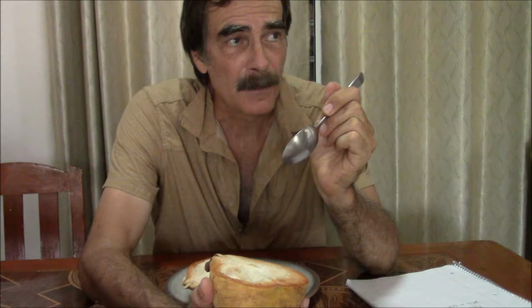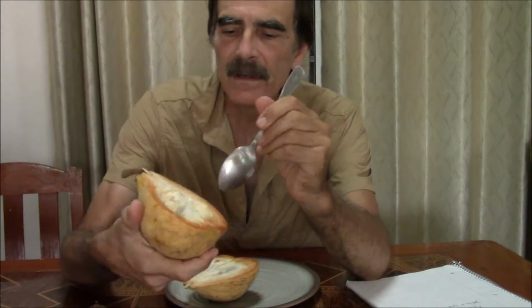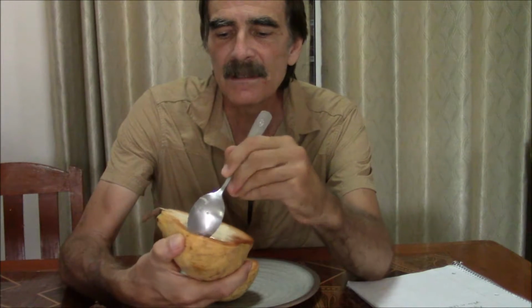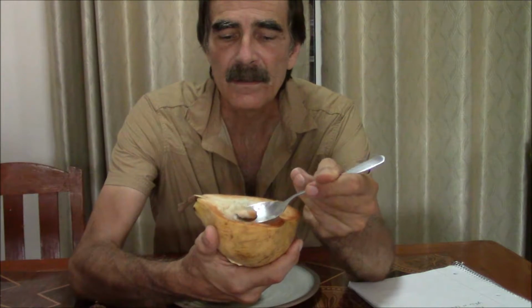Very soft. Moderately sweet, kind of sharp. There's a sort of pear, melon flavor to it, but it's... let's see now, I'm trying to find more edible parts. I wonder if I go deep into this. Okay, I'm going towards the rind there to see how that is.